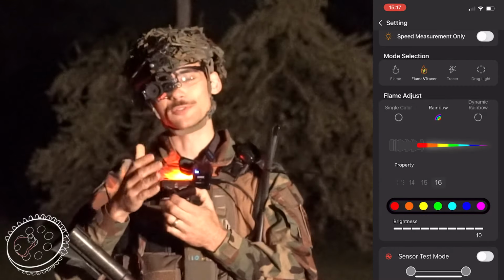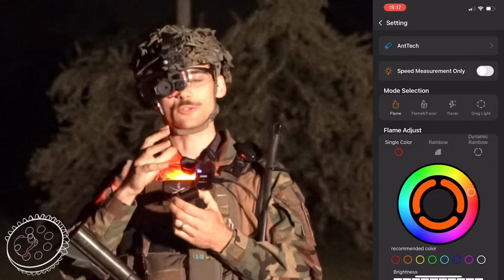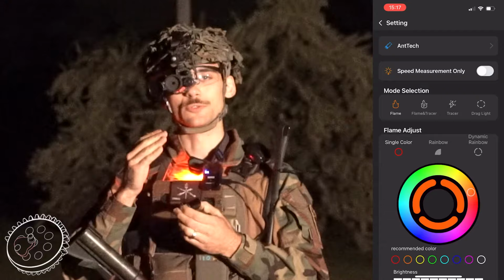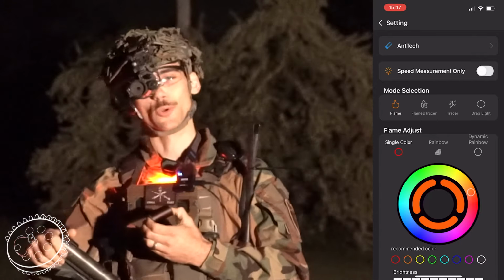So let's talk about the muzzle flash settings really quick and what you can do with it. There are a couple of preset colors for the muzzle flash that you can program just by hitting the buttons on the tracer unit. You can also go to the app to pick the same pre-selected colors. I had a hard time choosing which one to use because I'm colorblind. I needed Jordan to help me out with that.